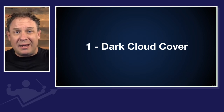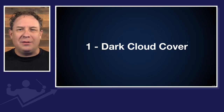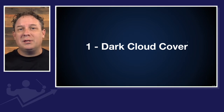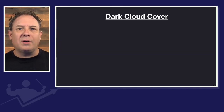Now, I didn't come up with these names. They come to us from Japan and then were translated through the work of Steve Nison, the guy who brought candlesticks to America. I try to use the official names for these candles so that we can keep some common nomenclature as we work across different platforms. So dark cloud cover is the first pattern.